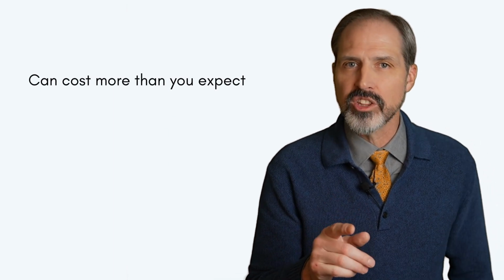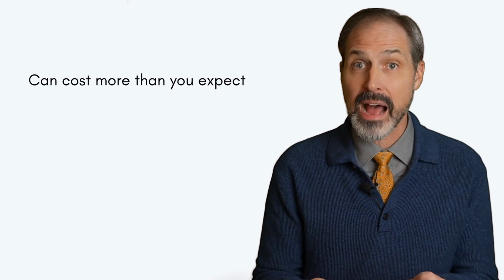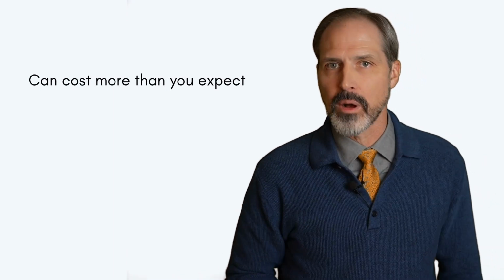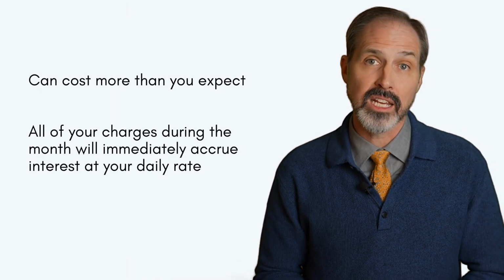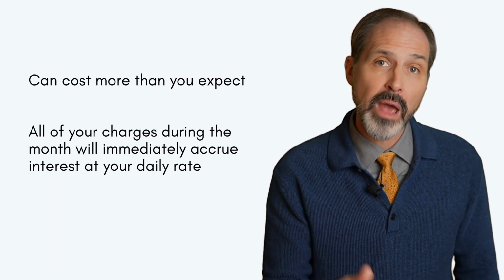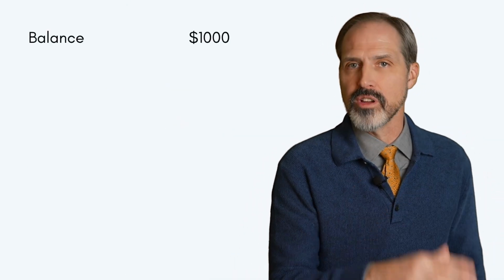Remember how I mentioned that you aren't charged any interest when you pay your bill in full every month? Well, if you carry a balance, even a measly $1 balance from the last month, all of your charges during the month will immediately accrue interest at your daily rate. You only get a grace period on interest expense if you paid off your balance in full at the last statement.